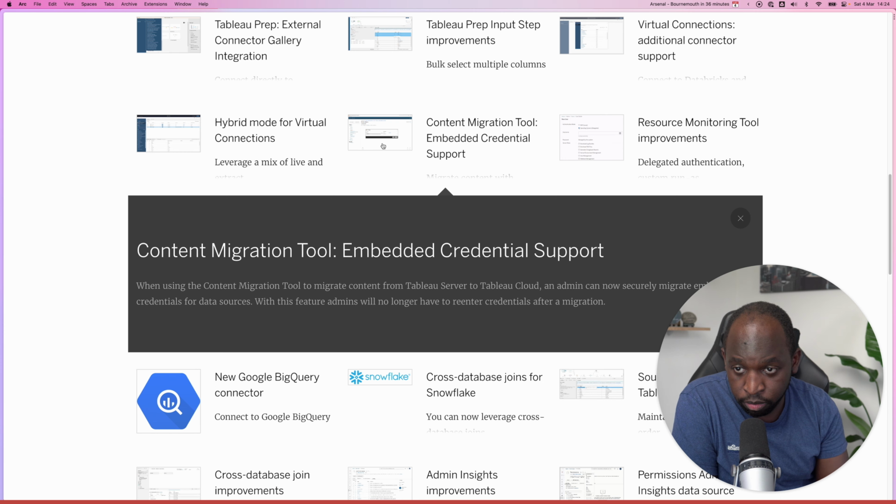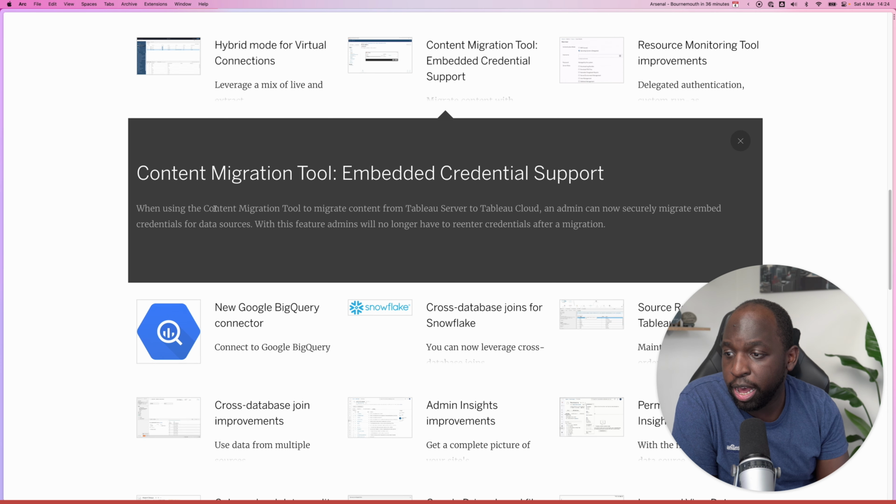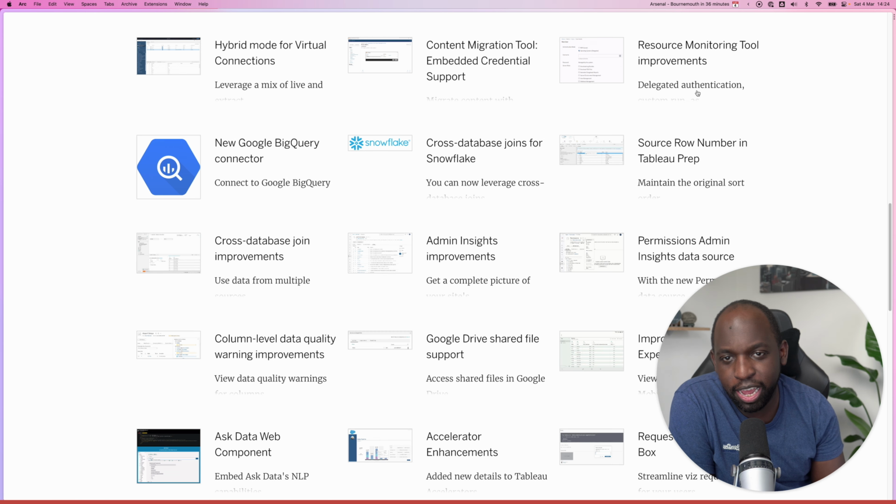That's cool. Content migration tool, embedded credential support. When using the content migration tool to migrate content from Tableau Server to Tableau Cloud, an admin can now securely migrate embedded credentials for data sources. That's actually a big deal, because what that means is that you don't have to go through each and every workbook, adding the credentials back in and then publishing them back up. So for everyone who's doing the Tableau Server to Cloud migration, my word, this would have been handy, but it's there now.